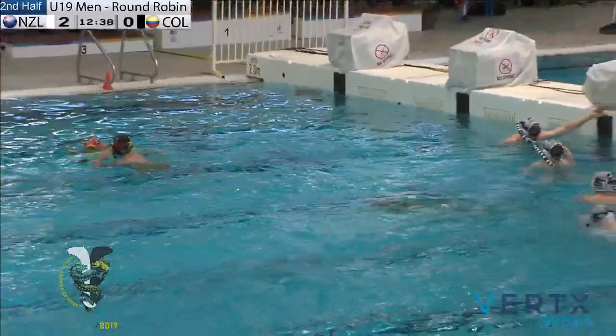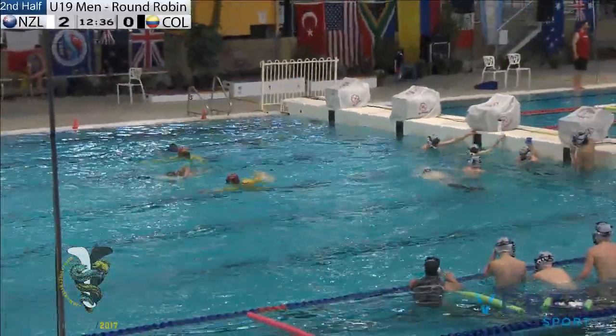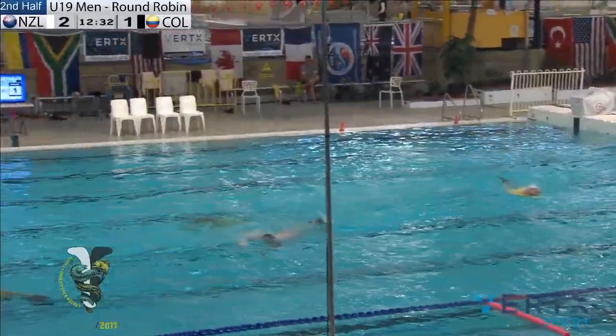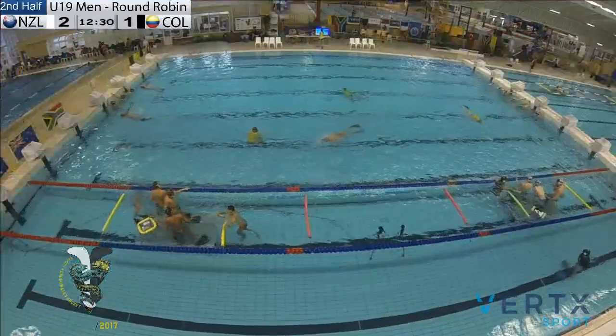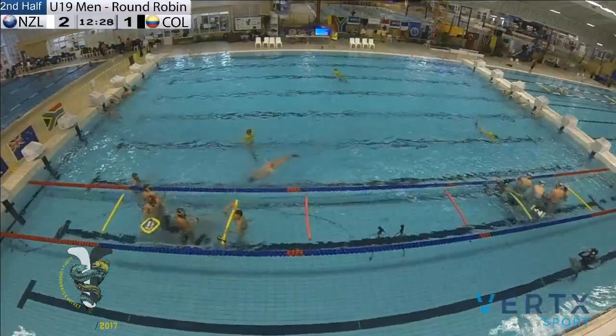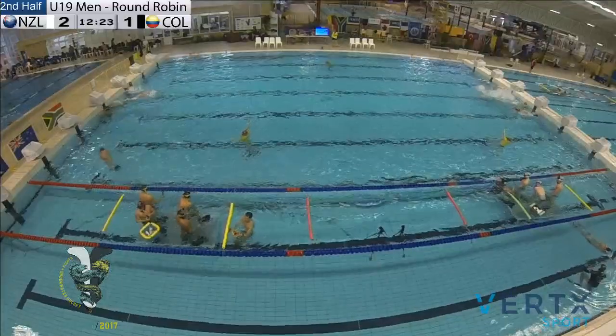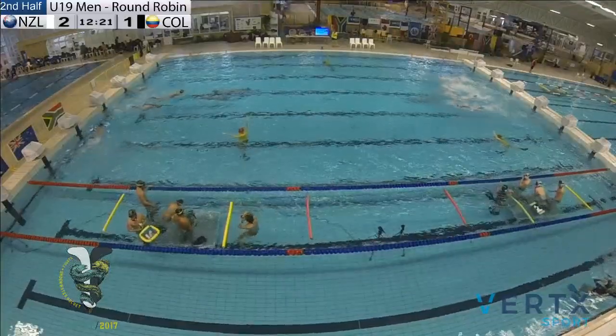One of the Colombians asking something of the referee. Maybe he's just making sure that they know that he scored it. Yeah, maybe. He's wanting to make his name down on it. It was number 3 that actually put that one in the tin, but we'll wait and see the official confirmation of that. But regardless, the Colombians celebrating after their first goal of this match.